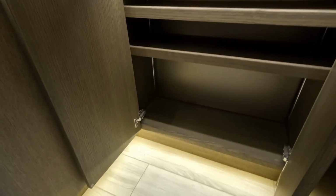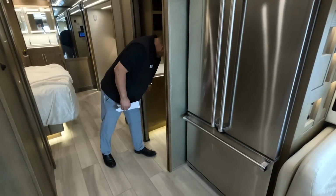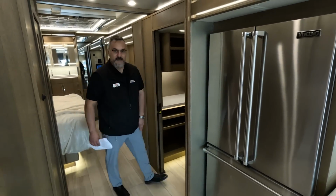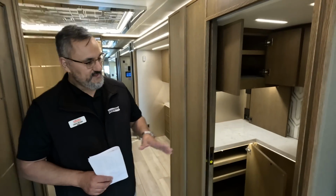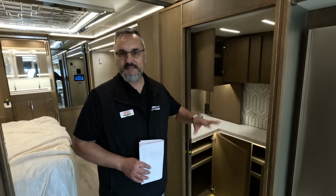Lots of storage, and I love the lighting, and those beautiful floors continue into your pantry there. What a cool floor plan, especially for the chefs out there. Yes. What I like about this, I mean, you've got some nice deep storage down here, space to store all the nice extra items that you got.